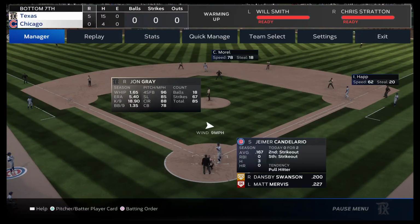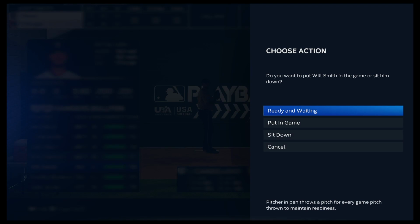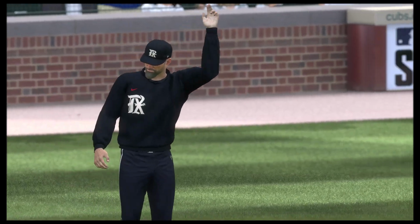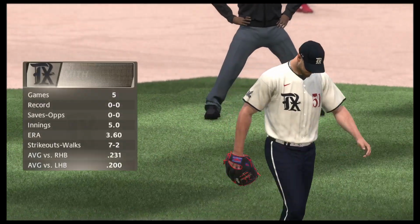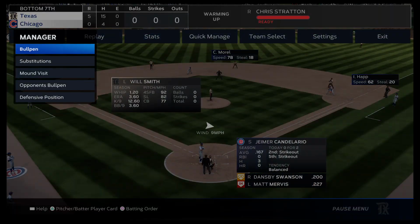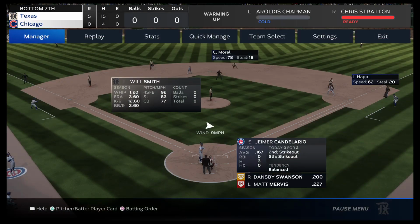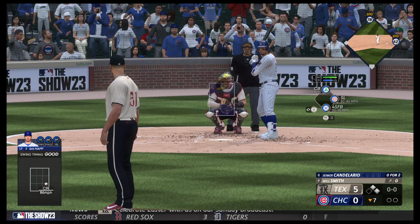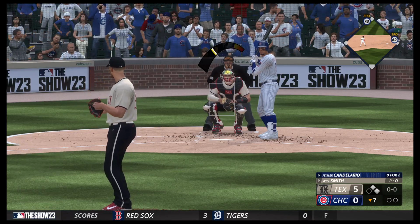He didn't try to do too much with the pitch. Just shot it through the infield. And on the mound now, Will Smith. Now pitching for Texas, number 51. And he's got a nice lead to work with, so he should come in throwing strikes, attacking these hitters.